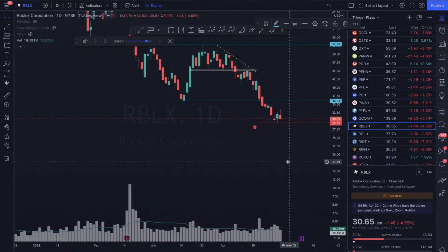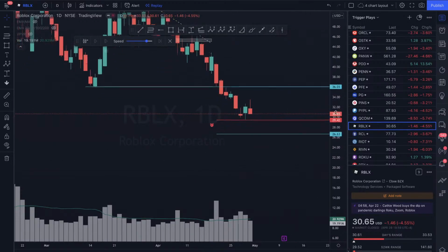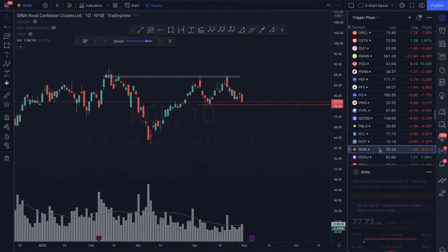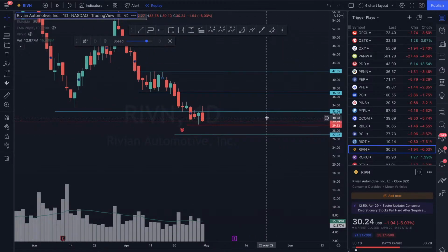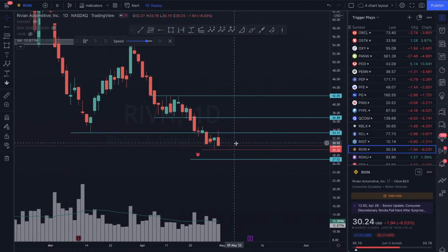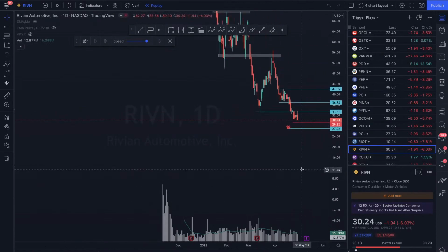Roblox looking good. Roblox broke that 30 mark, and then it's going to go to 26 and a half next. RCL, we know what's going to happen. Rivian, guys, Rivian trade, we already talked about it. Perfect break and retest of these lows here. Now price consolidating in a sideways range. 29.32 is a key level that I'll be watching on this.